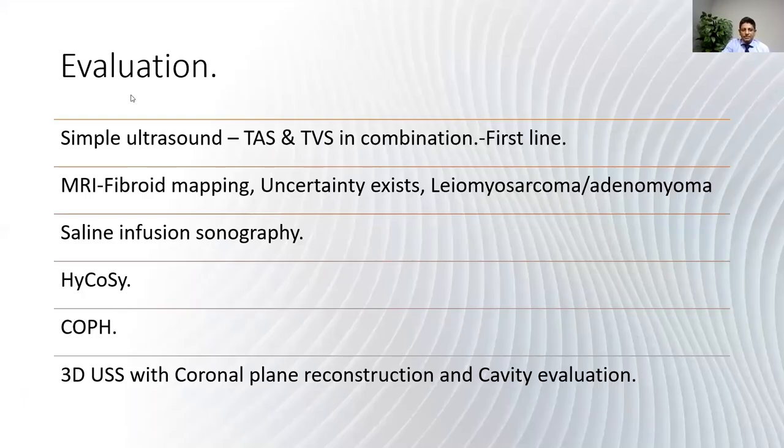Right, then we're going to talk a little bit about the evaluation of the fibroid. Classically, over the last few decades, simple ultrasound, transabdominal scan in combination with transvaginal scan, has been the first line investigation. It has many advantages, it's one of the most cost-effective methods, and it's a very simple test. MRI and fibroid mapping is not indicated in all cases, only when we have a doubt, especially about the origin of the fibroid, etiology of the condition, or if you are suspecting a leiomyosarcoma, whether there's an adenomyotic component, very large fibroids difficult to assess with ultrasound scanning, and before assisted reproductive technique sometimes. In these specific instances, MRI would hold an advantage. Otherwise, in most cases, simple ultrasound would be more than enough.